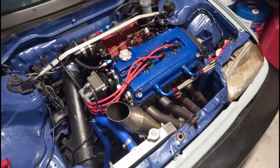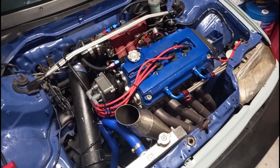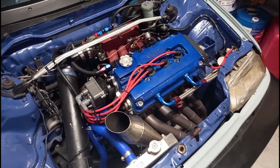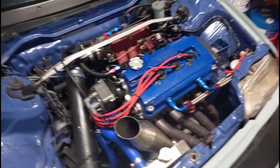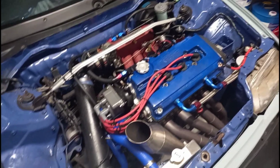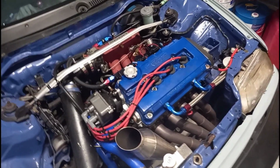So I already ordered a brand new set of Skunk2 Pro 1 cams that we're going to put in here. I'm going to take the motor back out, get it degreed again for those cams, put a new distributor on here, and we should be golden. I'm going to fire the thing up and just let it idle for you guys, so you guys can hear how it sounds.